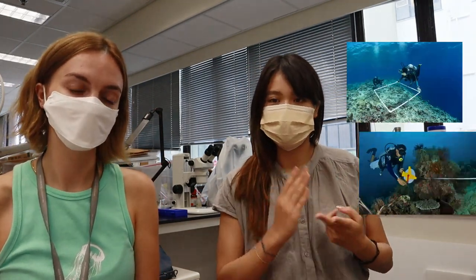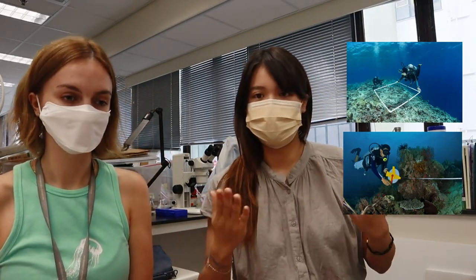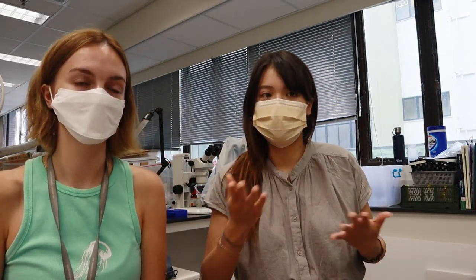Usually when ecologists do surveys, we do quadrats or transects, and we count everything that's in that area, so we have a number. But imagine if you have to do that in a lot of places. In my case, I have to know the population of sea cucumbers in Hong Kong, which is a very large area. So that would be really time consuming. It would take months to finish.